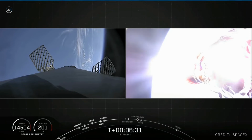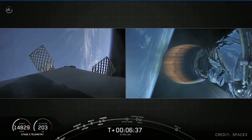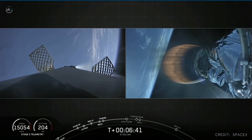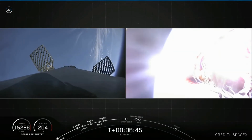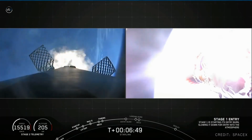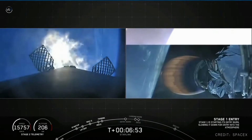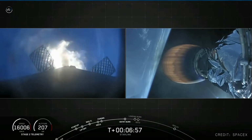Okay, that entry burn should be coming up here in about 15 seconds. Meanwhile, stage 2 continues on as planned. Stage 1, entry burn, startup. Stage 1 FTS is safe. This burn goes for about 20 seconds.